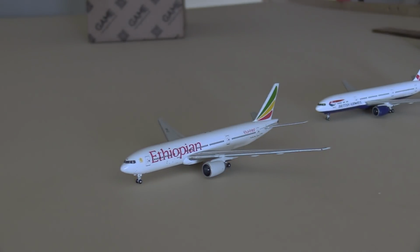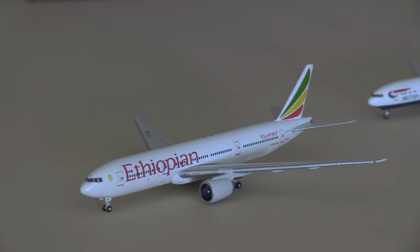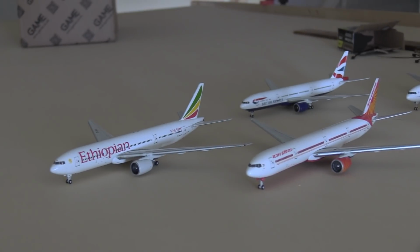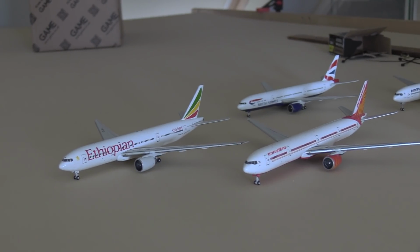But yeah, apart from that, that's kind of been my unboxing of the Ethiopian 777-200 LR. It's a really nice model. I really like getting older, rarer models as well. I've got my Air India back here. This was one I got about a year ago. However, this is a 2010 release, I think.